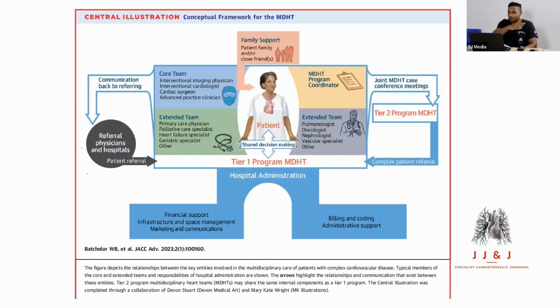I'm not going to read through everything, except just point out that the financial support from the hospital administration is also an important thing. And it includes soft things like marketing, communication, infrastructure, space management. This is not coming from us as frustrated doctors. It's coming from the Journal of American Cardiology saying, this is what we need. And I think admin and all of that need to be supported. So I'm not going to go too much into that.